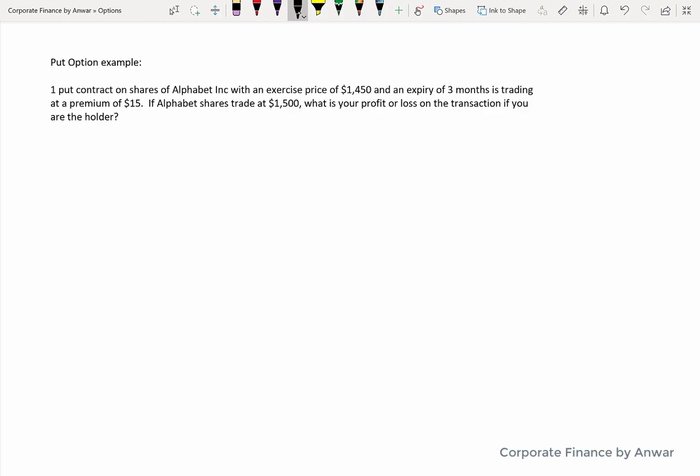To illustrate the exact opposite with a put option example, I left the example the same that we did with a call option. Except in this case it's a put contract, and the exercise price is still $14.50, 3-month expiry. I changed the premium to $15, which you'll see why in a bit. And I said the shares are trading at $1,500.